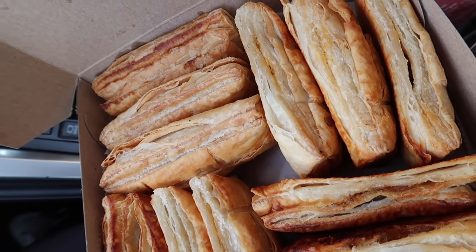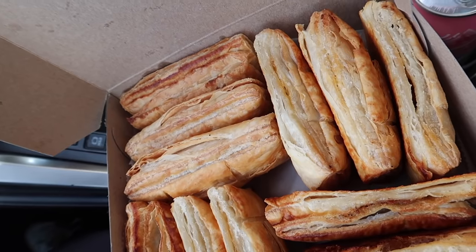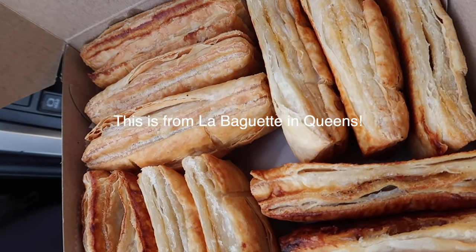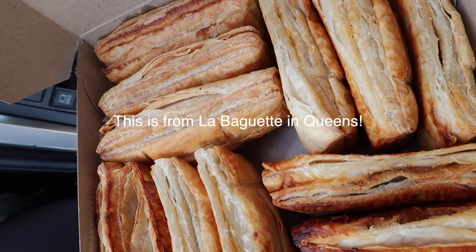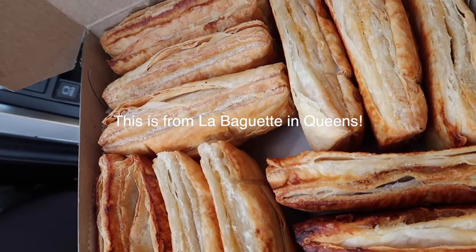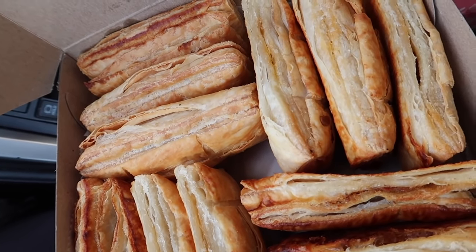Let me go get these patties. I show this to you guys all the time because I need y'all in your area to find a Haitian place that sells patties. These have to be the best patties I've tasted out here. I used to go to La Bon Pain, but their patties be too thick. These are nice and perfectly crusted. Look how ashy my hand is.